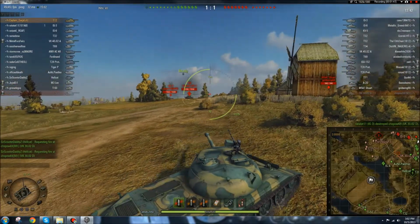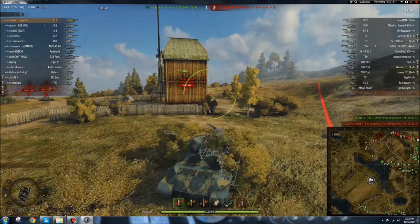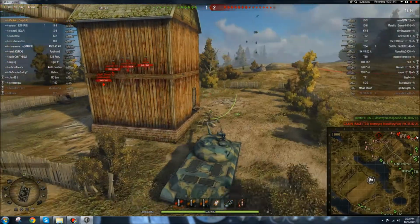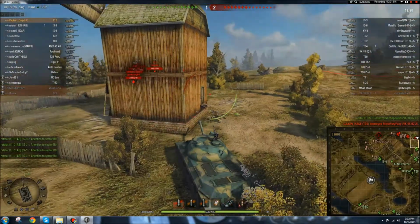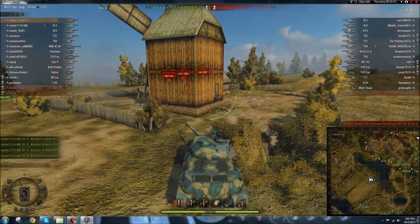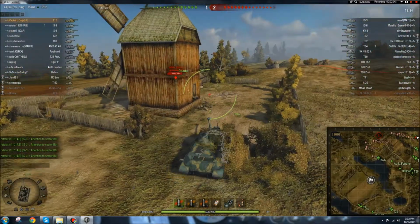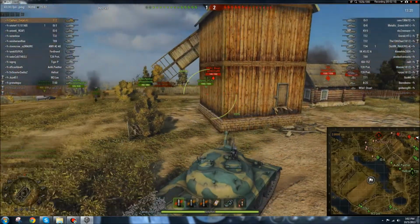So we're going to ignore the T-32, because he's not the priority. We're just going to focus on getting into cover at the windmill. I fire a shot at the T-32 on the move, just trying to discourage him, and miss, no surprise there, and now I'm safely behind the windmill. Now the problem is, none of my team have yet made it up here, and there are a lot of enemy that are up here, and they're going to be able to push on me pretty quickly.